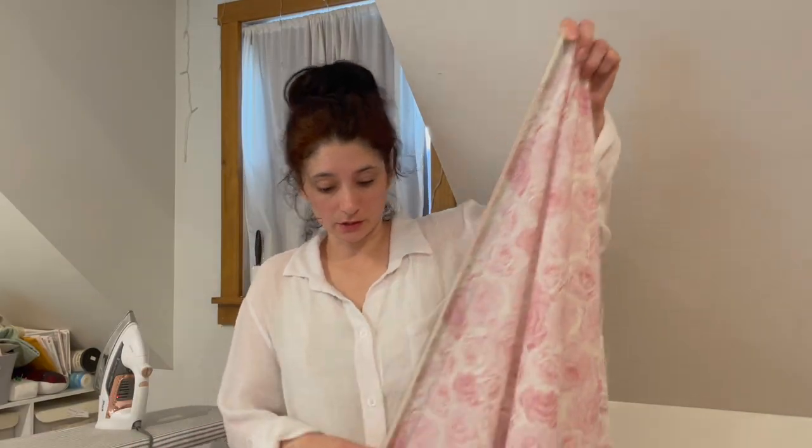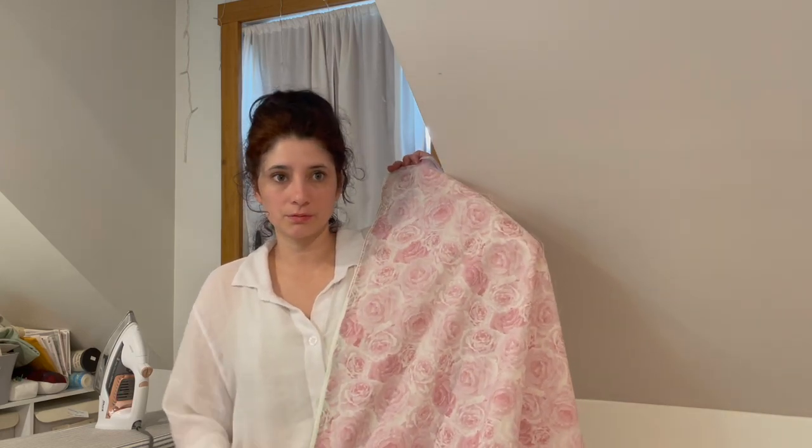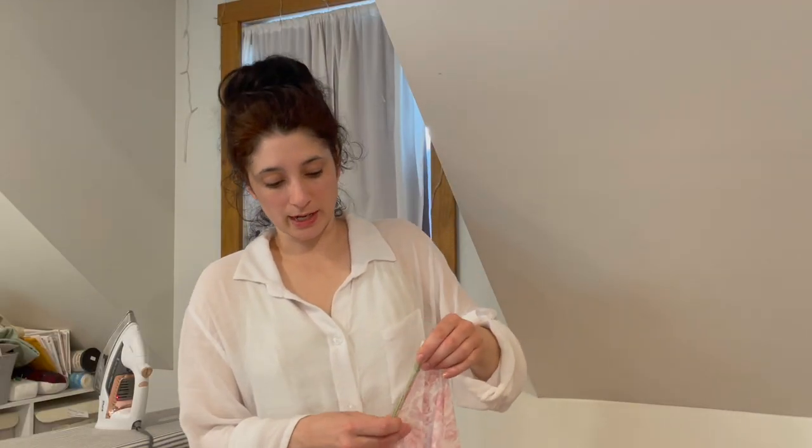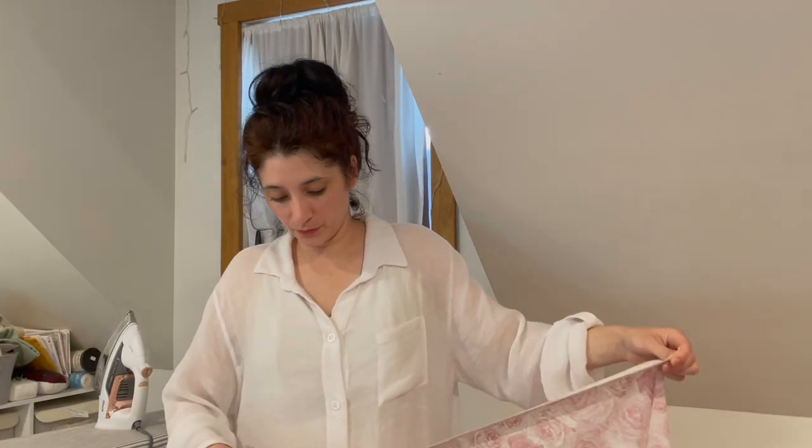I found this at the thrift store. I'm not usually attracted to such pinkness, but there is something about it that said, make me into a pretty dress. Not literally. If that were to happen, I would be concerned, because I've been informed that fabric actually isn't supposed to do that.